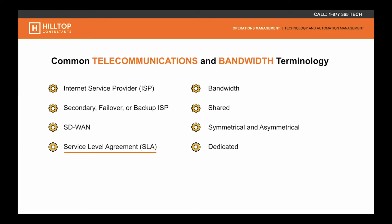Now that we've detailed some of the terms and best practices you might encounter with an ISP, let's take a closer look at what ISPs are providing. Bandwidth. This is typically described in megabits per second, capital M, lowercase bps, or gigabits per second, capital G, lowercase bps. This term describes the rate at which you can move data to and from the internet.